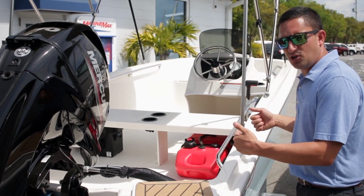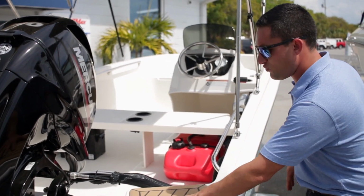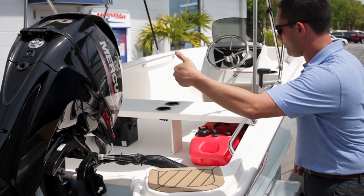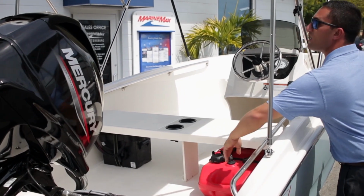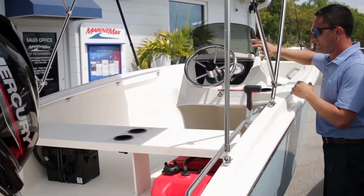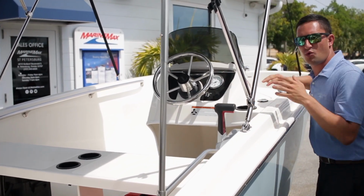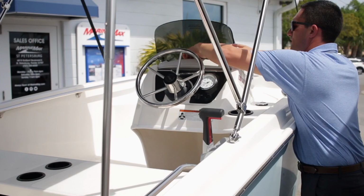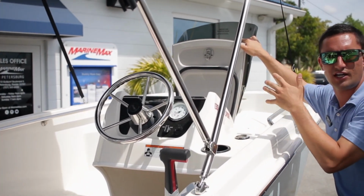Make our way over here to the starboard side of the boat. Bear with me, we're going to do one big take. Swim platform here, just like you saw on the port side. Moving up forward here, external fuel tank, nice big bimini to keep that Florida sun off you. Have the dash here with your throttle, doesn't get any easier than that. You see here, one of the things they switched up last year, you have that little compartment, keep everything nice and dry.